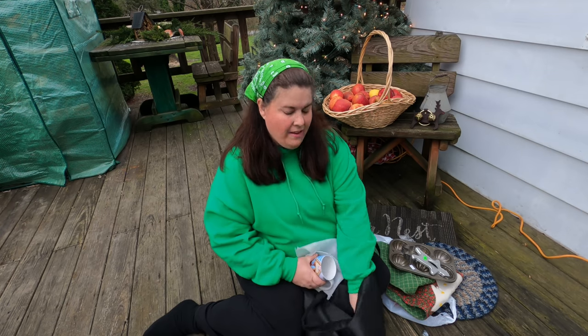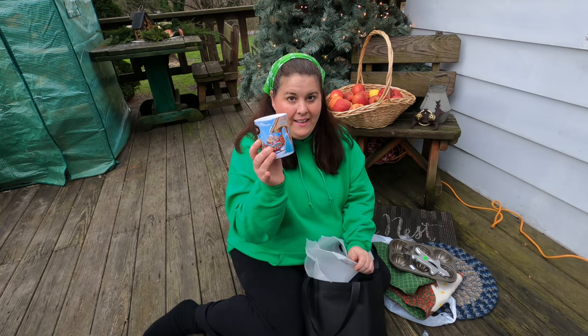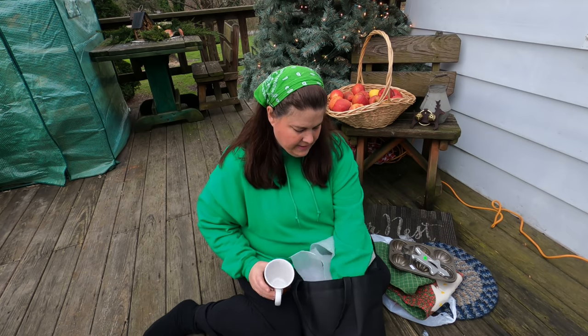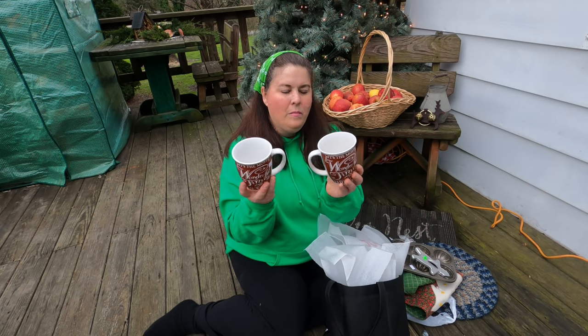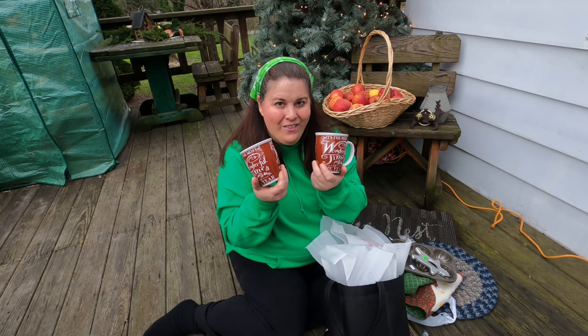And then I got coffee mugs for 35 cents. This one was so charming, I'm gonna make a candle with it. And then I got a set of these for 35 cents each, and they are beautiful. The most wonderful time of the year. Who says we can't have Christmas all year round?